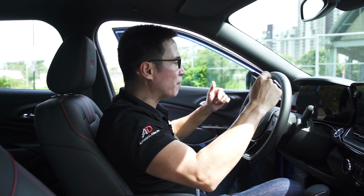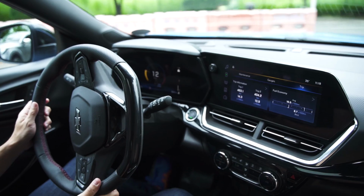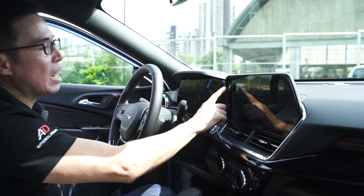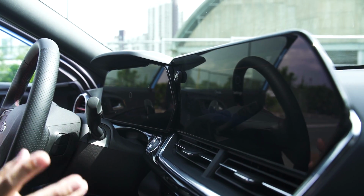Also, oddly enough, it feels like these two screens, which are very, very great and tilted toward the driver, work really well. And then all of a sudden there's a piece that comes out. Now, obviously, it's not part of the screen because the screen ends here, but it kind of sticks out and just comes out.